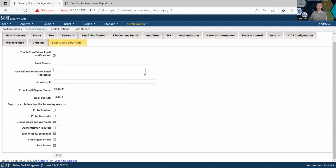By default, it's just license errors, when the scan window has been exceeded, such as when you have a scan where you've configured a scan window, and any fatal errors in the scan. However, you can also choose to be notified whenever an individual probe crashes or whenever a probe times out, or whenever there are authentication failures in one of your scans or errors in the scan engine. So any of these events could be used to trigger a notification. So you no longer have to check every few hours to make sure that all of your scans are succeeding. Now you can be notified just when there's a failure.